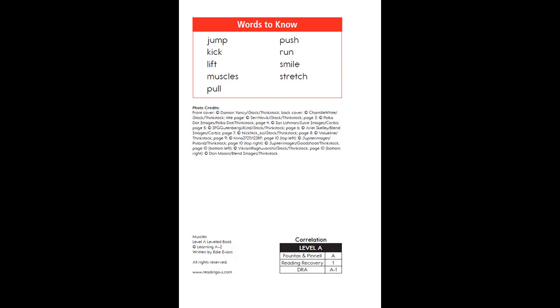Jump. Kick. Lift. Muscles. Pull. Push. Run. Smile. Stretch.